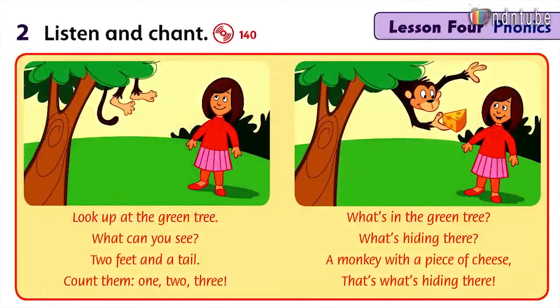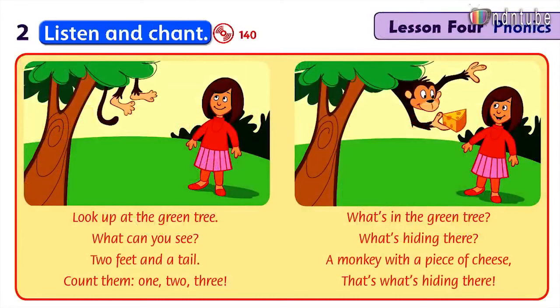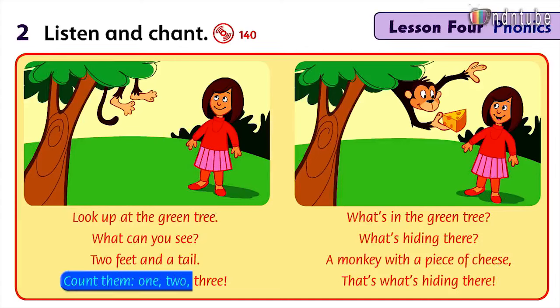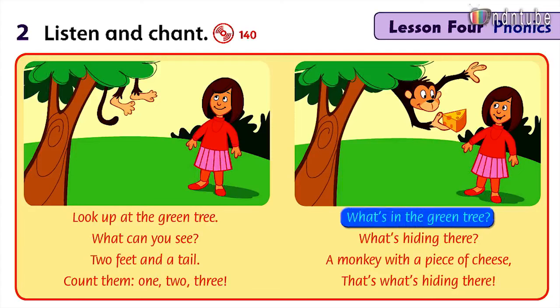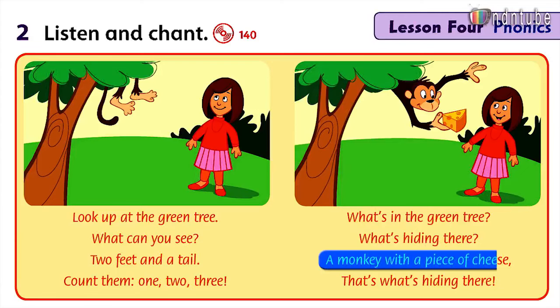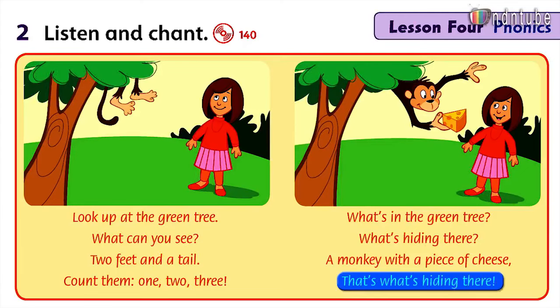Listening 140. Listen and chant. Look up at the green tree. What can you see? Two feet and a tail. Count them, one, two, three. What's in the green tree? What's hiding there? A monkey with a piece of cheese. That's what's hiding there.